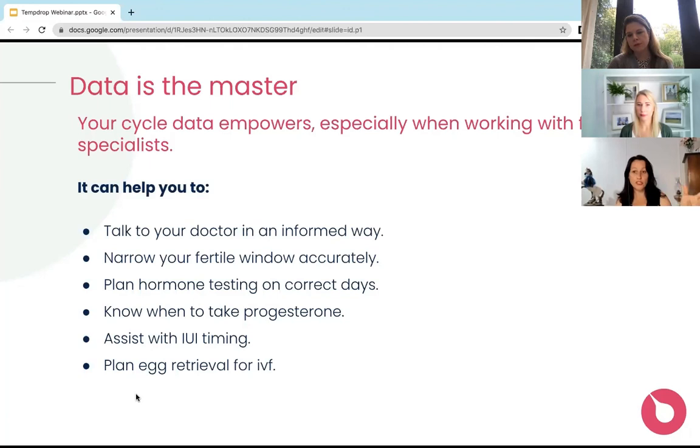Remember Alicia's story, she held on to her paperwork to go and get her blood draw until she knew she had ovulated. That way she wasn't wasting it, and it can be costly if you're paying for that yourself. So you've got the ability to plan your hormone testing. You also know when to take your medication, such as progesterone.